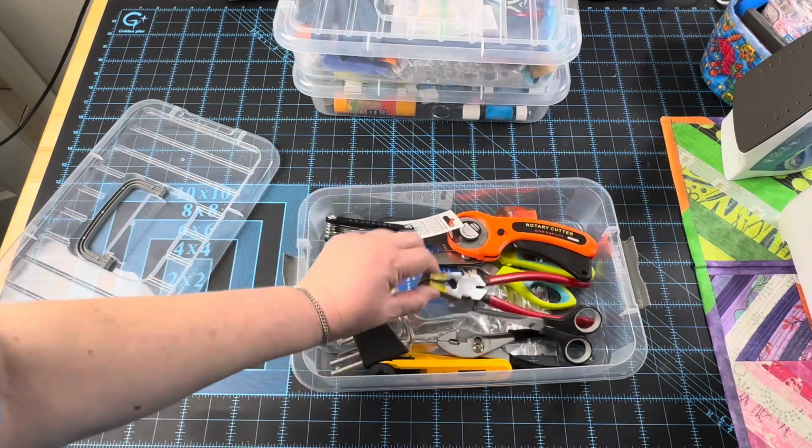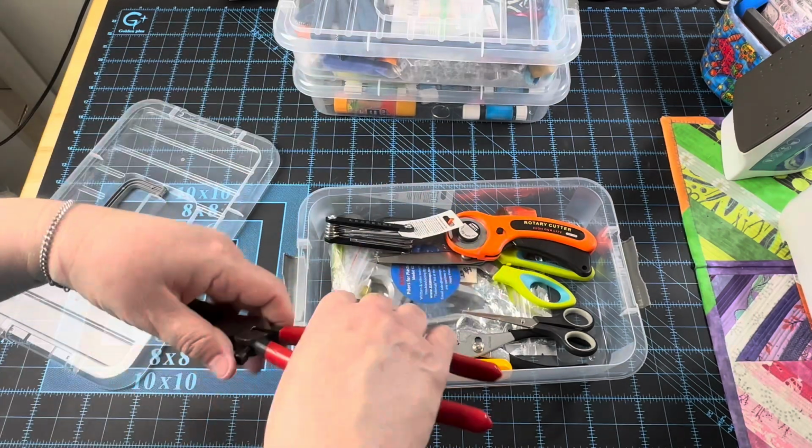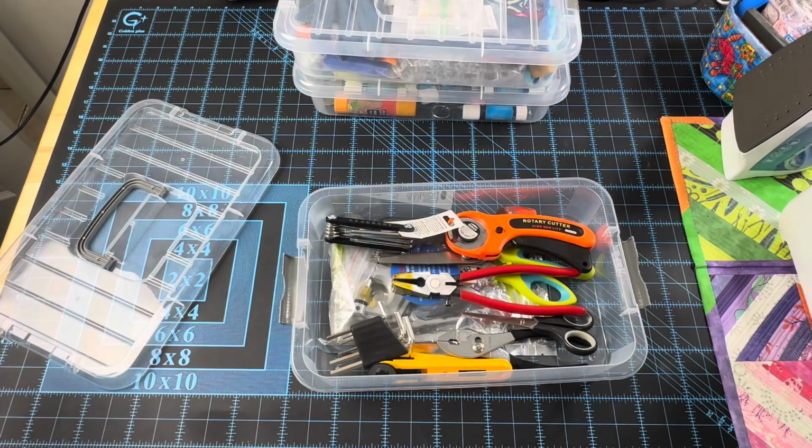And what if I want to make some key fobs while I'm waiting to pack things up? If I pack that away, then I'm going to have to do it the old-fashioned way with pliers. Well, wait, there's my pliers. Did I pack those away?